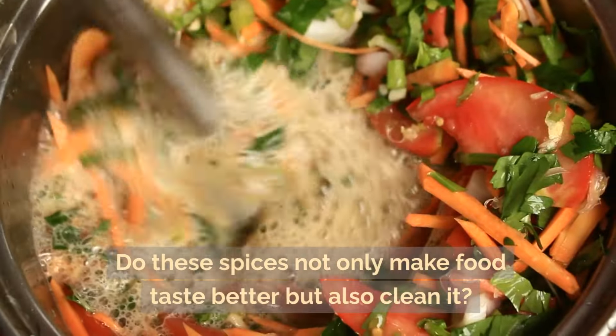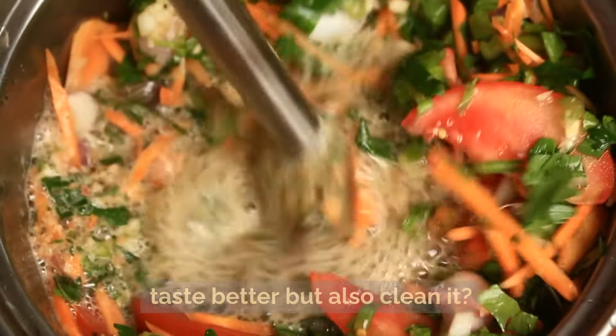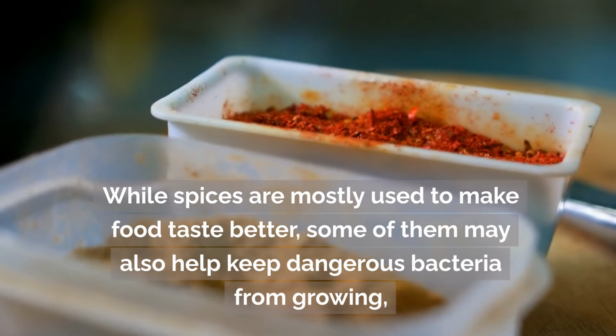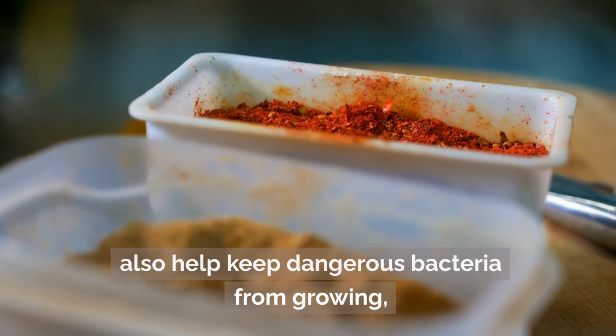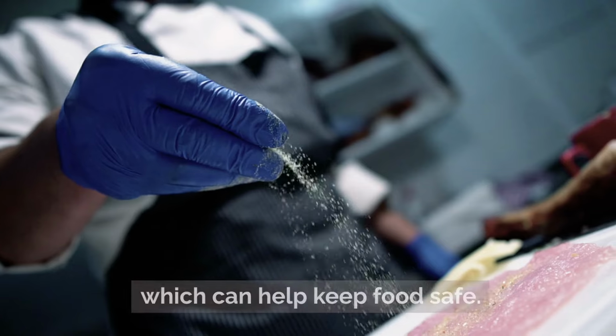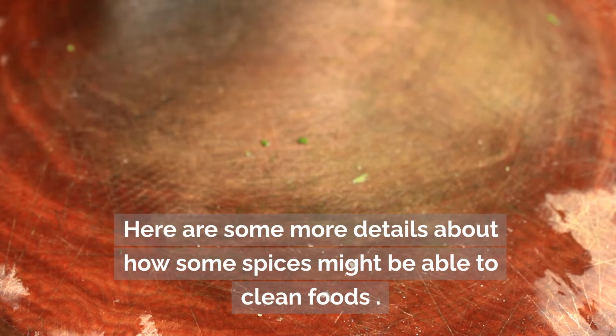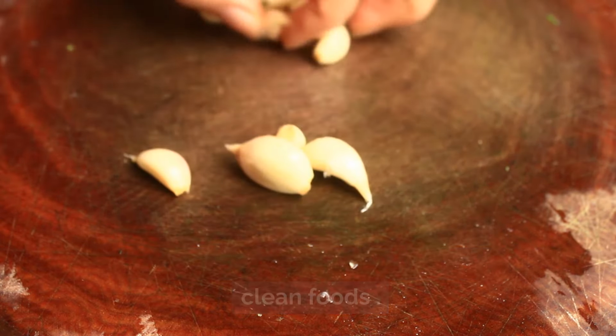Do these spices not only make food taste better but also clean it? While spices are mostly used to make food taste better, some of them may also help keep dangerous bacteria from growing, which can help keep food safe. Here are some more details about how some spices might be able to clean foods.